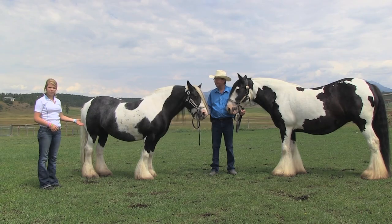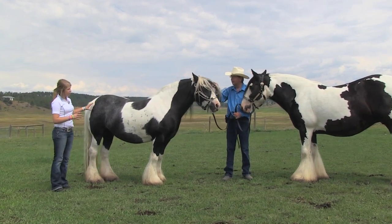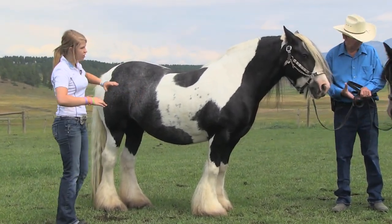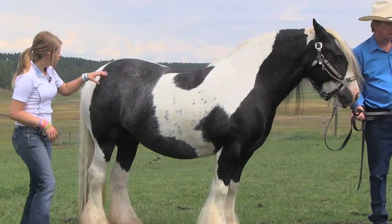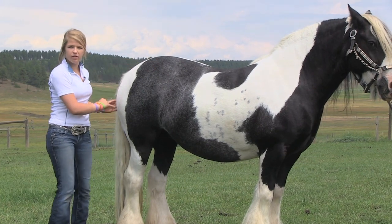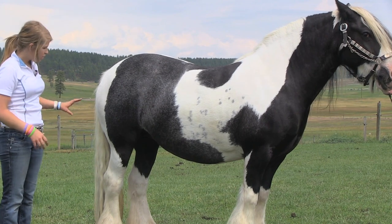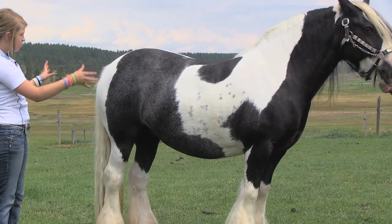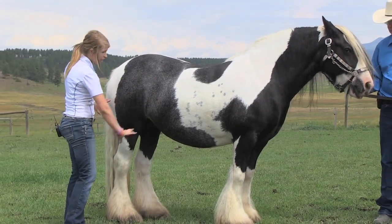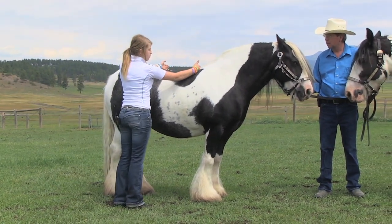This is the Anchor mare. She's the more traditional type of Gypsy. As you can see, comparatively to the two, Anchor is shorter in the body. She's smaller in size. She has a slightly shorter hip from the point of the hip to the point of the rump, and it's more rounded as opposed to being flat. She also has a slightly more square conformation to her. So from the ground, you can kind of draw a square. Her back is extremely short. It's about from here to here.